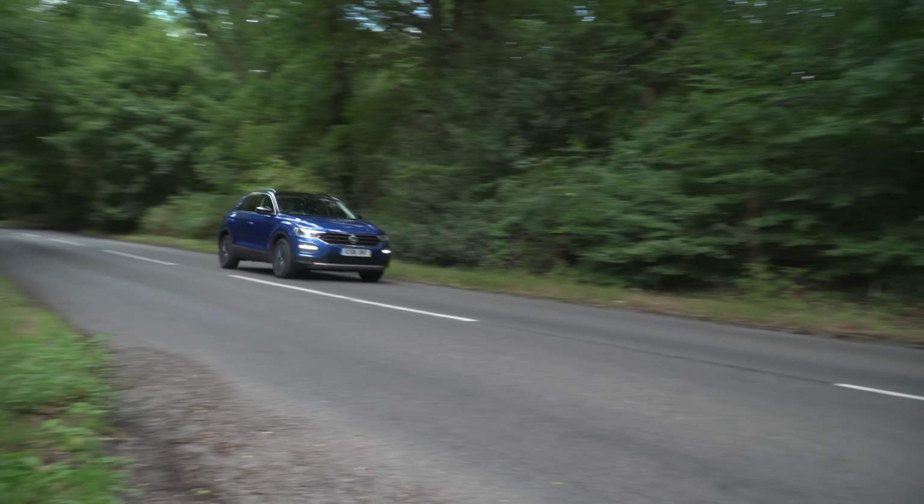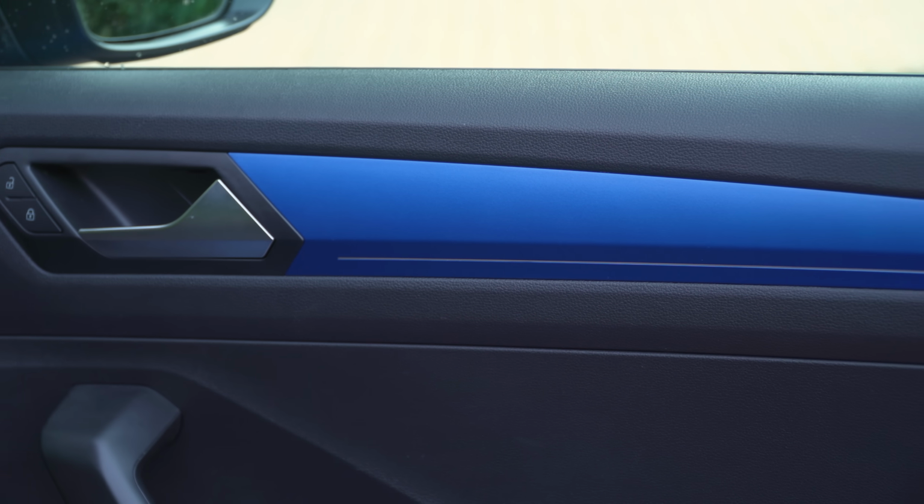In this review we'll find out, as well as what it's like to drive, how easy it is to live with and what it's like on the inside.